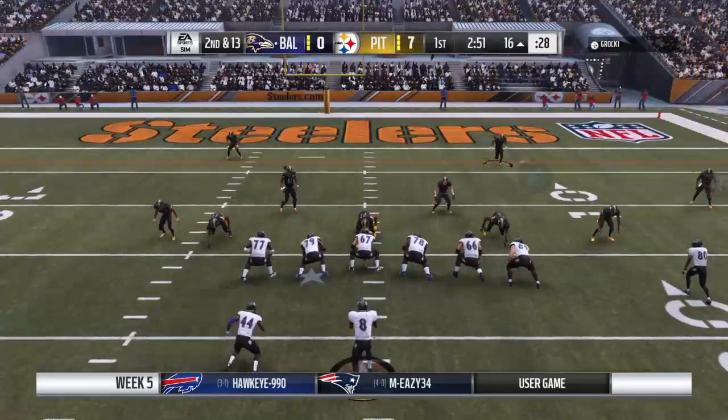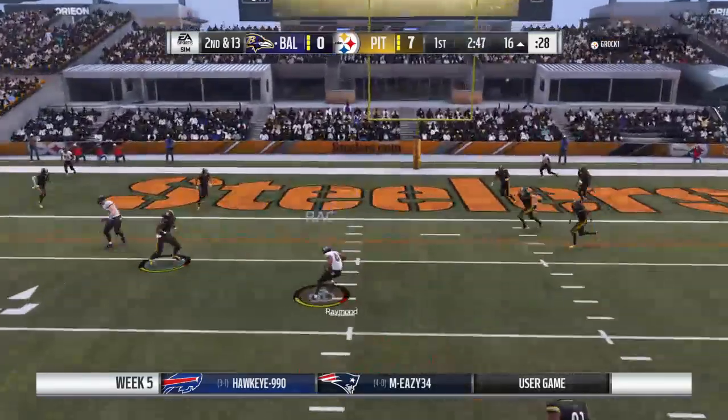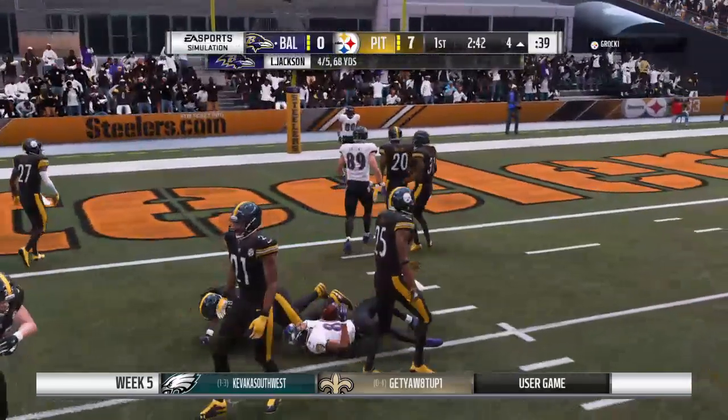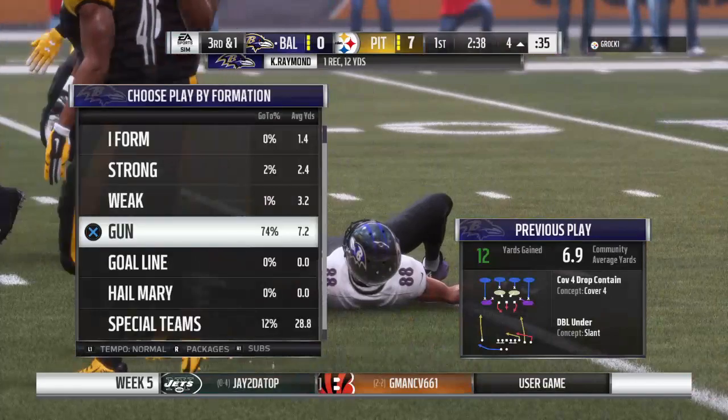Here's 2nd and 13. On 2nd down, Jackson. That's complete right around the 8. And the stop will come inside the 5 at the 4. It's a pickup of 12, and that'll set up a 3rd down.